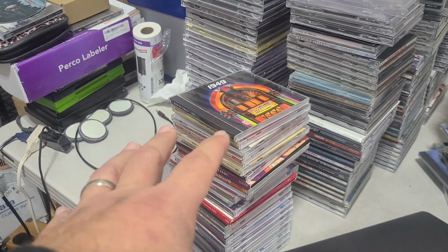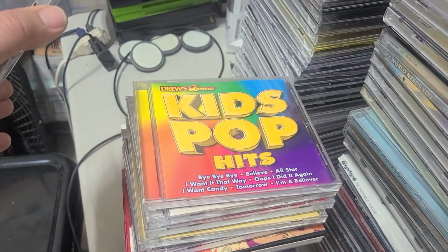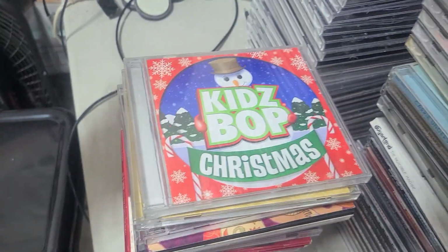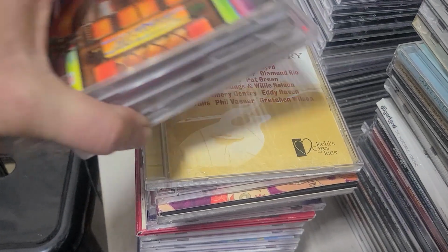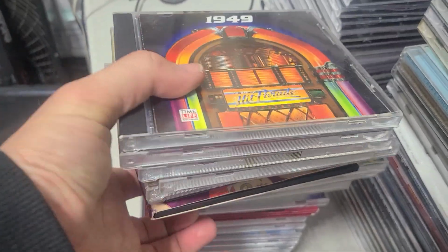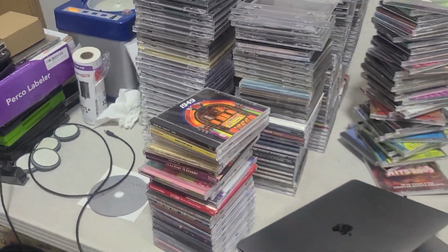I've got massive stacks. So it's stuff like Time Life things like this, Hit Parade, Drew's Famous, which I've sold a lot of those before, 20th Century Masters, Kids Bop, what is that? Coles, no, I'm not sure. Yeah, so just different things like that, more Kids Bop. I'll put together a huge lot and I'll sell it for good money. I found some success with those.